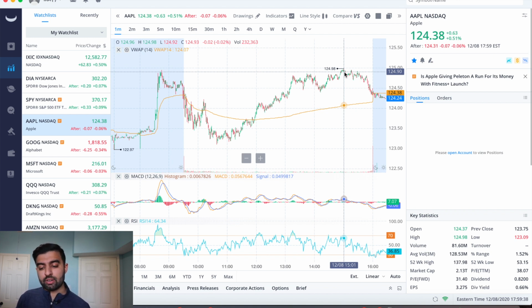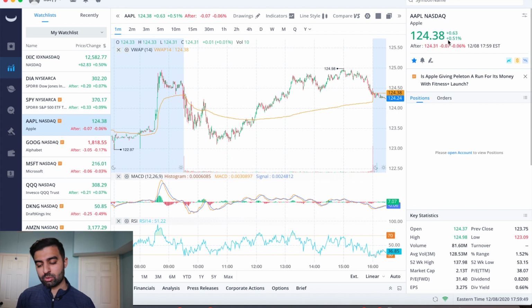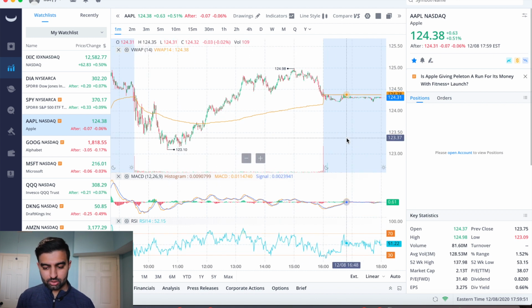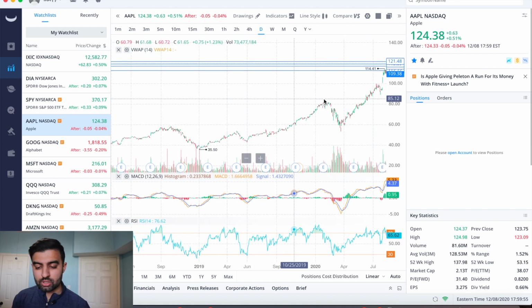But that 125 did hold up as a mental resistance. We did not break it. We got pretty close to that 125 level before we sold off into the close. We were up 63 cents for the day, down 7 cents after hours, so not too shabby there, pretty flat after hours. Let's take a look at what we see on the daily chart.